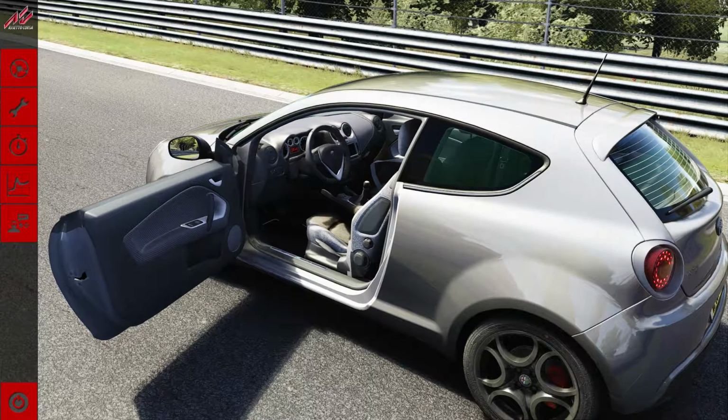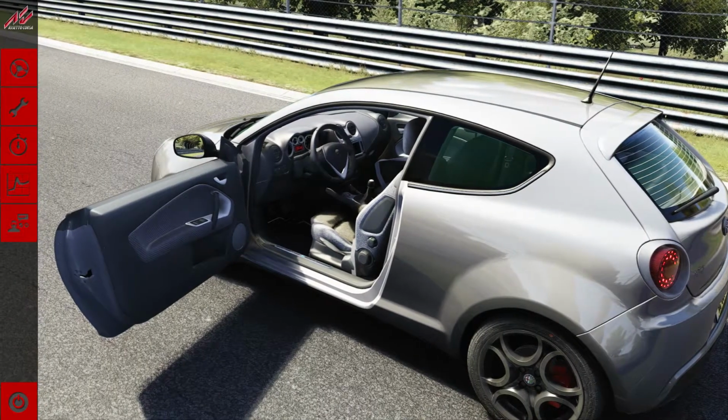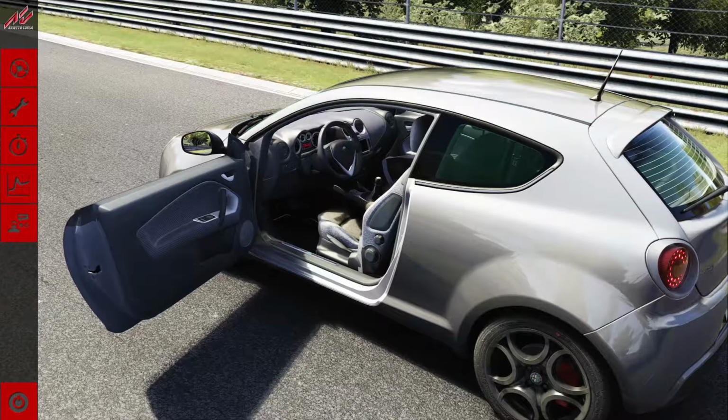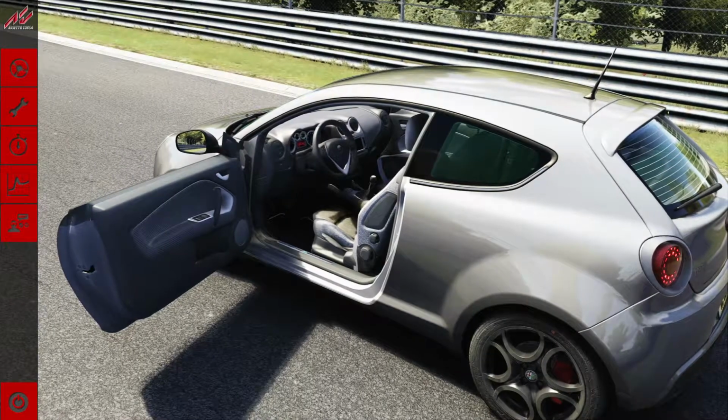That's all the information out of the way, so roll the intro and let's see exactly what I can do with this second attempt in the Alfa Romeo MiTo QV.